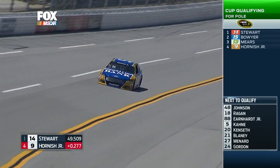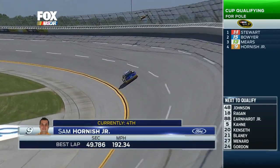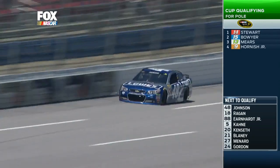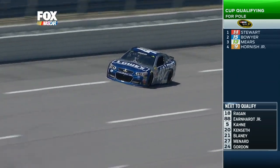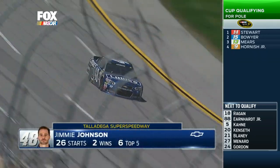Sam Hornish, 49.78. He is 4th of 4 in his Medallion Bank Ford for Richard Petty Motorsports. But I do think it's cool that you're from Defiance. Got to be a cool hometown, that's right. Especially if you're an athlete.